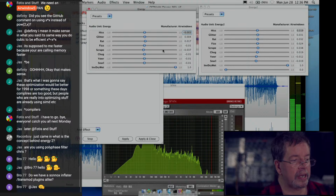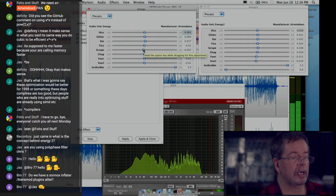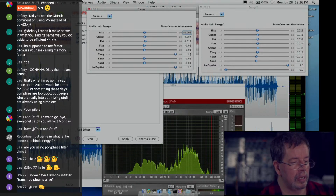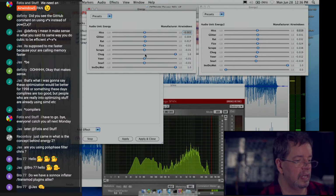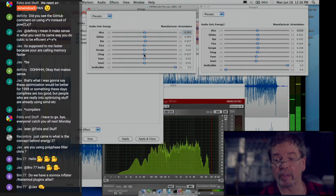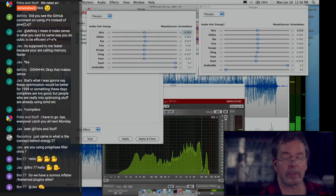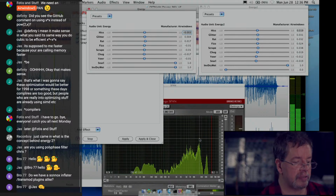So here's our regular energy. And in order to get the high frequency boost, we've got to go much lower, like scrape or chug. All this stuff now only relates to much higher frequencies. We no longer have the ability to touch any of the mid-range frequencies with this. This is about as close as you'll get. You can see the sort of spikes there.